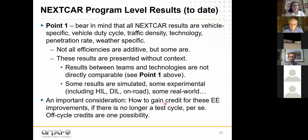And of course, as Aaron was mentioning earlier, how does one gain credit for these energy efficiency improvements if there is no longer a test cycle per se? And of course, as discussed, off-cycle credits are one possibility.